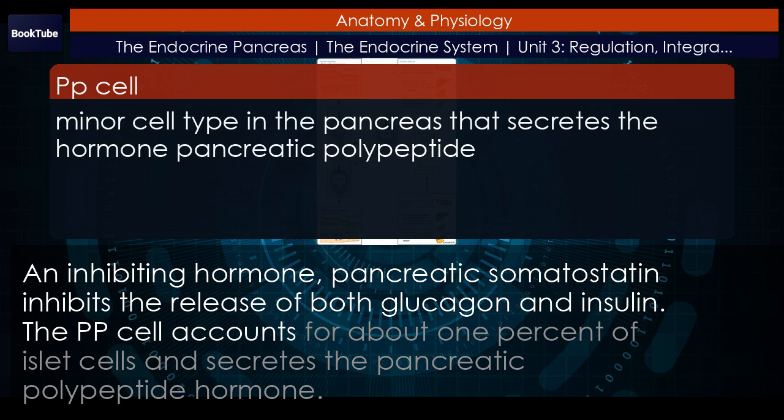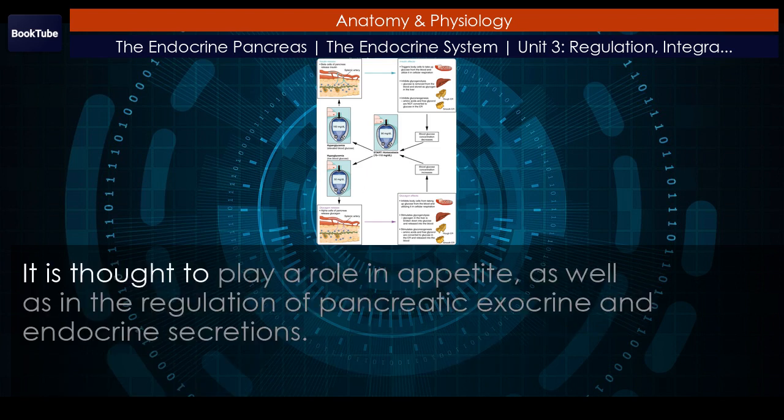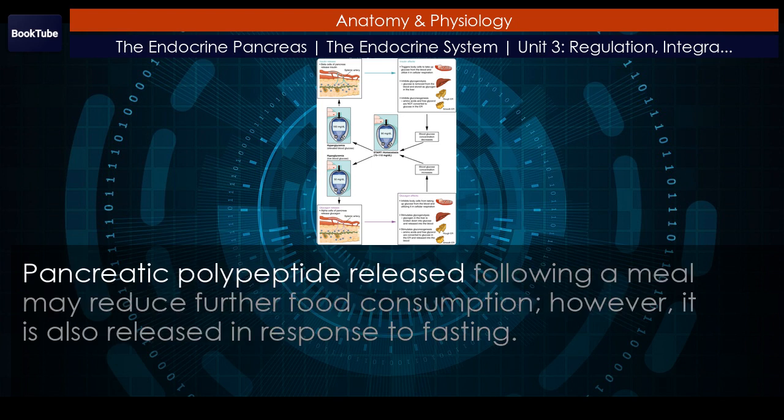The PP cell accounts for about 1% of islet cells and secretes the pancreatic polypeptide hormone. It is thought to play a role in appetite, as well as in the regulation of pancreatic exocrine and endocrine secretions. Pancreatic polypeptide released following a meal may reduce further food consumption. However, it is also released in response to fasting.